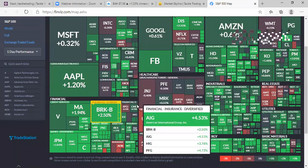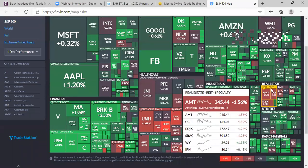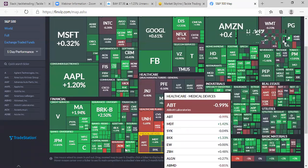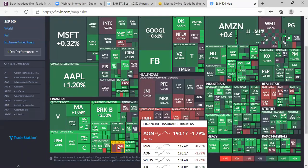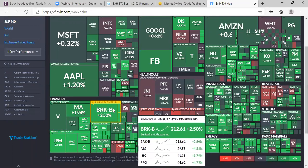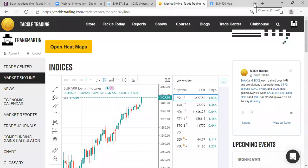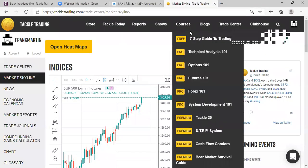Not a great day over in healthcare though. Healthcare certainly weak here today. Over in real estate, some of our REITs didn't do all that hot. Insurance brokers had a rough day, whereas most finance was really green, right? So just a quick visual of what the day looked like to see if there's anything that catches your attention, maybe worth taking a closer look at.